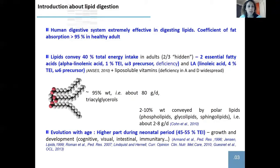So the most part of the lipids in the diet come under the form of triacylglycerol. Around 80 grams per day are consumed, and a minor part under the form of polar lipids that are amphiphilic molecules, phospholipids, glycolipids, and sphingolipids, representing 2 to 8 grams per day. Of course, the part of lipid in the diet evolves with age. It's really high during the neonatal period and during infancy to support the growth and development of the newborn and then of the infant.